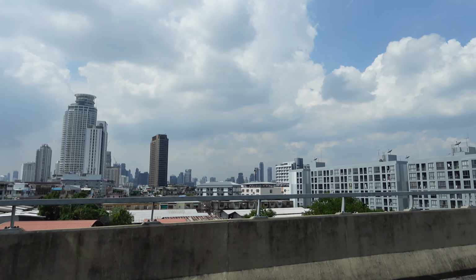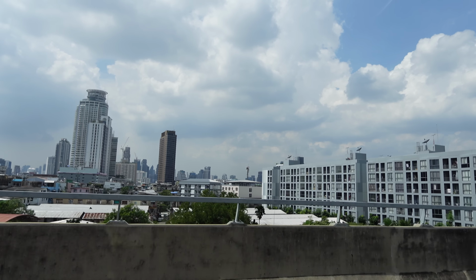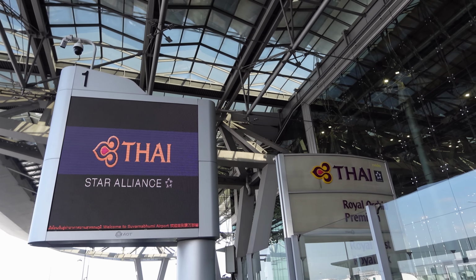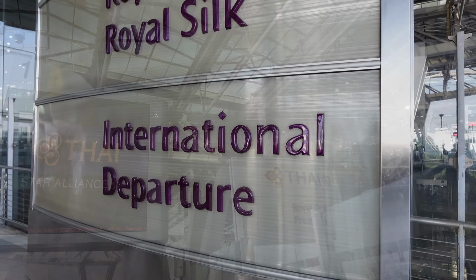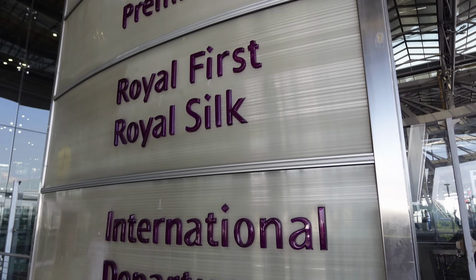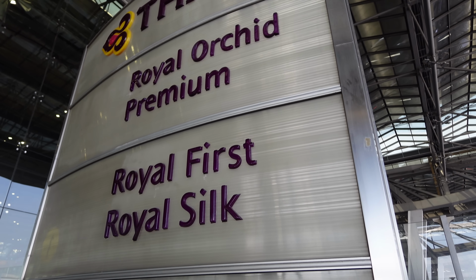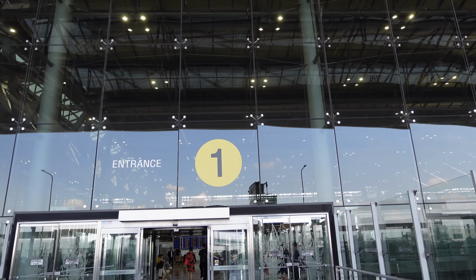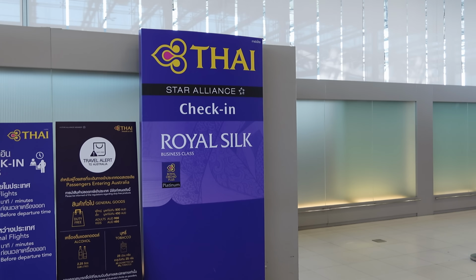My journey that afternoon started off in beautiful Bangkok as I transited to Suvarnabhumi International Airport for my date with Thai. Now, this was something that I was really looking forward to. I've never flown Thai long haul before in the past, and even better so to kick off in their business class. It was something I was really excited for.